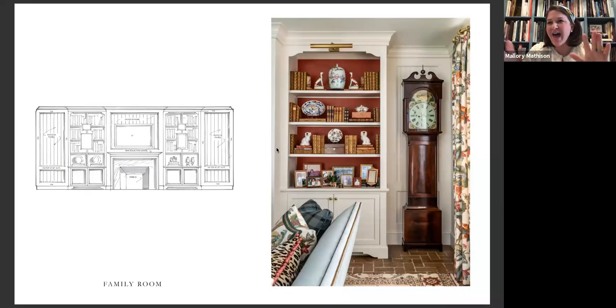And I love that pomegranate colored grass cloth that we put in the back of the bookshelves to show off her beautiful English porcelains and antique books. And this grandfather clock that you see was in their entry at the previous home, and there wasn't space for it in the entry in this house, and it worked perfectly in the family room. I love it.